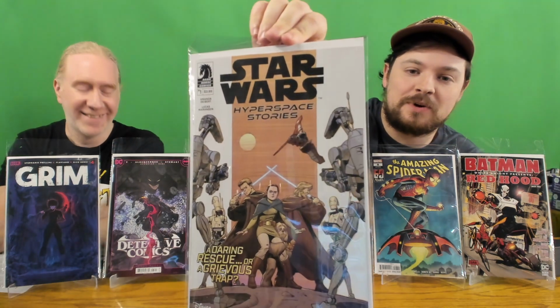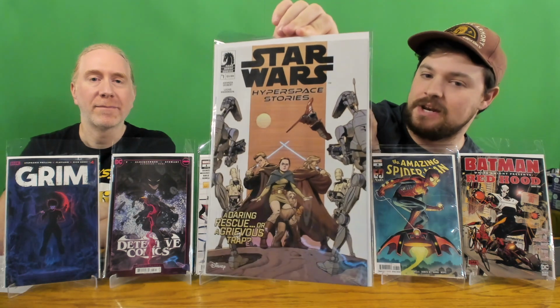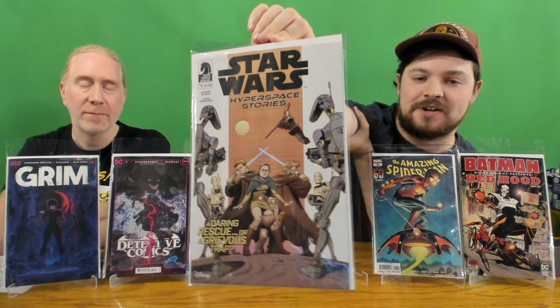Beginning with one I've got a slight bias towards, this is Star Wars Hyperspace Stories #1. This is our first Star Wars book back at Dark Horse after many, many years, I think pre 2011 time frame. I saw a lot of people saying they love seeing the Dark Horse logo next to Star Wars. There's so many years of history there. So this kicks off the next era of Star Wars at Dark Horse.